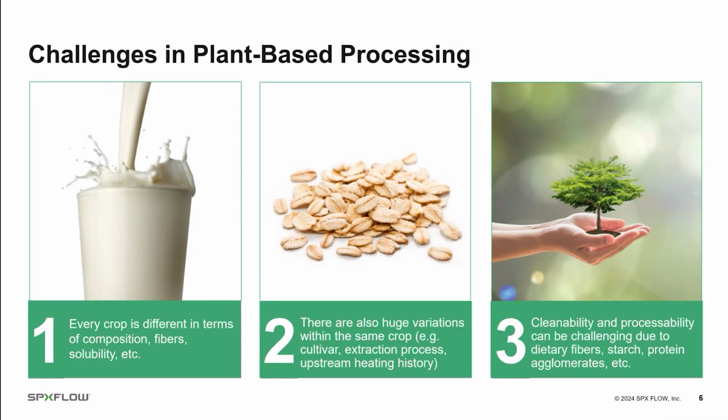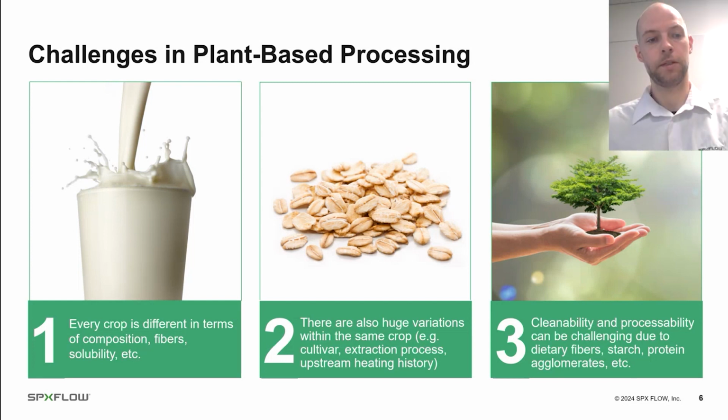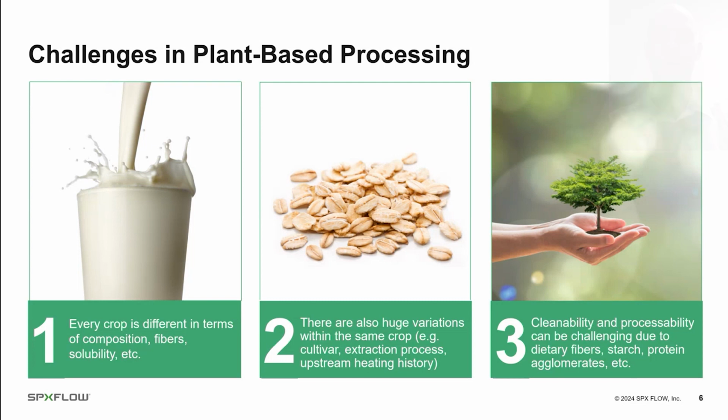Here are three key challenges that we see in plant-based processing. First of all, every crop is different in terms of composition, fibers, solubility, etc. So that's a challenge, because every time we talk about a new crop, we need to consider different pre-treatments. I'll get back to this later. Secondly, there's a huge variation even within the same crop. You have different cultivars, different extraction history, different upstream heating history, just to mention a few of the variations that we see. Thirdly and lastly, the cleanability and processability can be challenging due to the presence of dietary fibers, starch, protein agglomerates, etc.